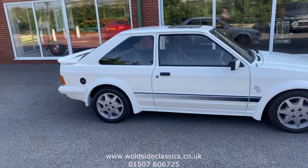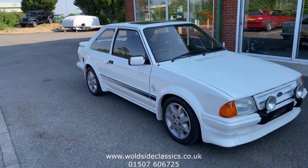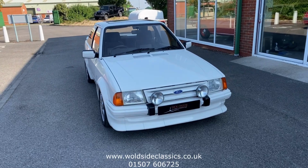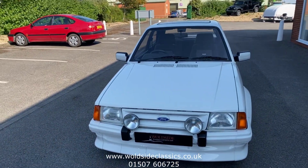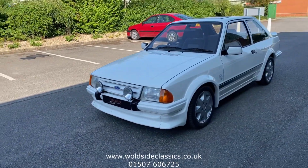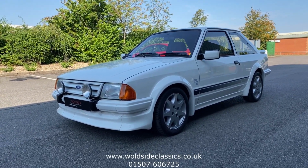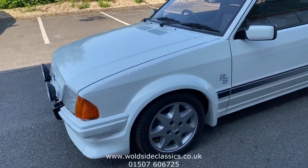It has been restored. It was off the road for a period about 9 or 10 years ago when the car had done 58,000 miles or so. It's now done 62. Paintwork is beautiful, the panel fit and everything else is wonderful, and the interior is as good as it gets. Now, these things have rocketed in value in recent times, and this one is no exception, you'll be pleased to hear.